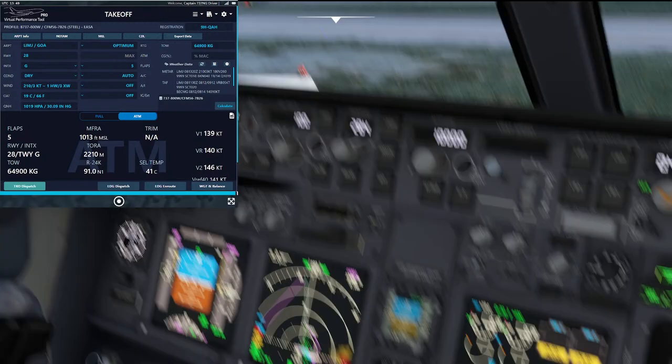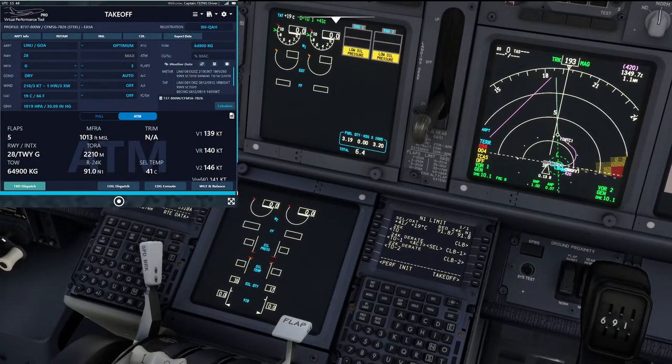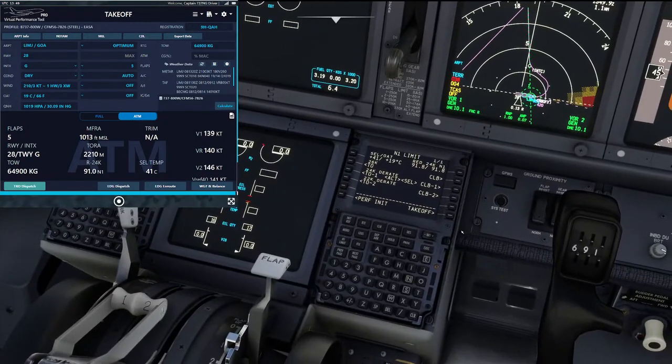It's 91.8. That's 0.8 difference in the N1 from the OPT and the FMC. That is because we don't have the bleed air system pressurized at the moment. So it does assume a bleed off takeoff, and therefore it calculates a higher N1 in here than it does in the OPT, where it of course knows if we want to use engine bleeds or not. Right, so 0.8 difference, that is correct.